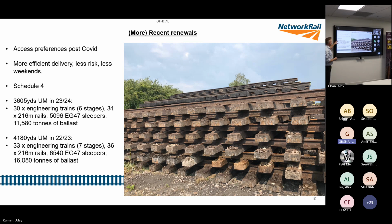And then we did the other half of the tunnel, which is 3,600 yards of the up main in 23-24. That was 30 engineering trains, over 6 stages, 31 rails, 5,000 sleepers, and 11,600 tonnes of ballast.